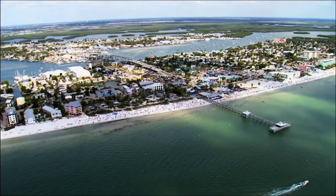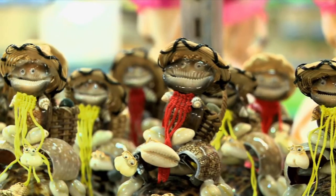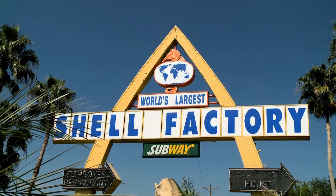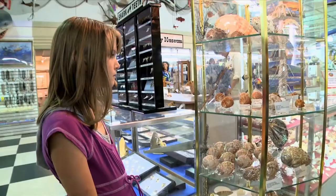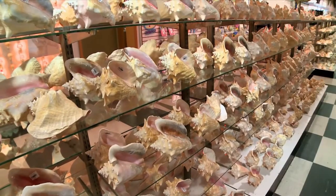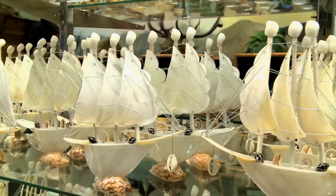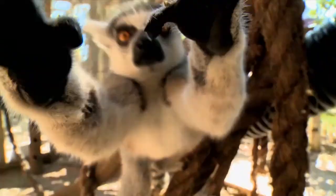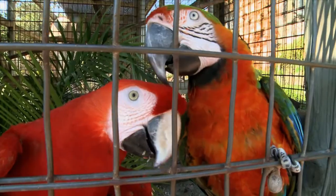Go beyond the beach and you'll discover Southwest Florida has shopping and good times in the bag. Drop into the Shell Factory, the world's largest collection of sea life specimens. With almost 5 million shells, plus corals, sponges, and rarities, the shop is a Florida icon. That's awesome. We are one of the original old roadside attractions.